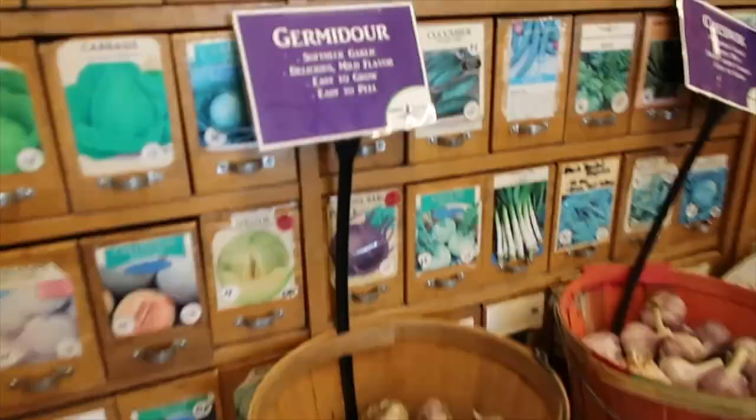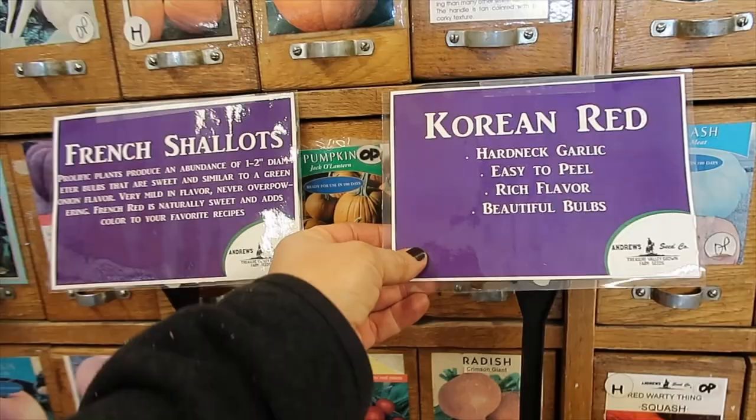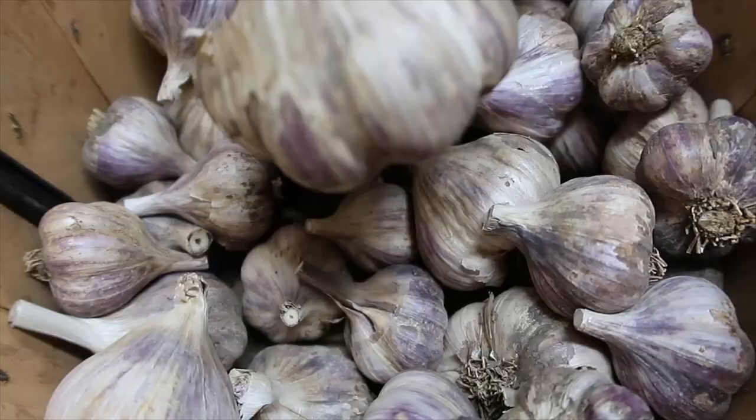See, we've got Germidor. It's a softneck, which I want to stay with softneck because they store better. Korean red's a hardneck. And then I did this one last year. So this is it. That's a big brute right there.